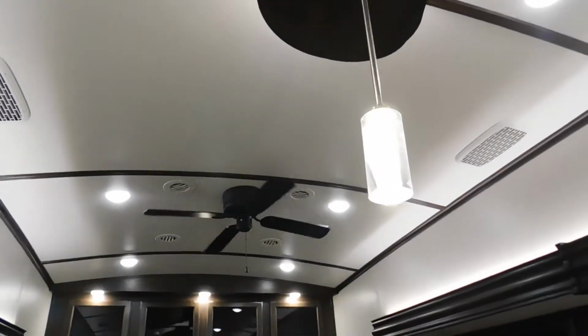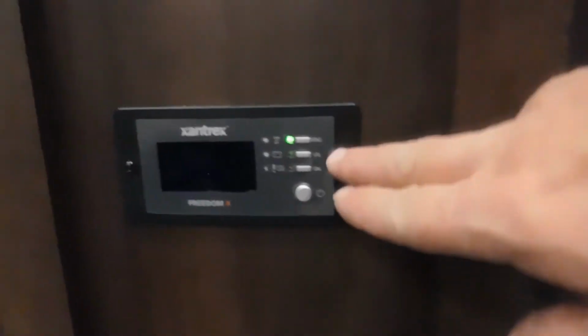Shut everything off. Below that's some lighting for your pantry. This switch here is for your fan. And below that, your inverter. It shows you where your power source is coming from.